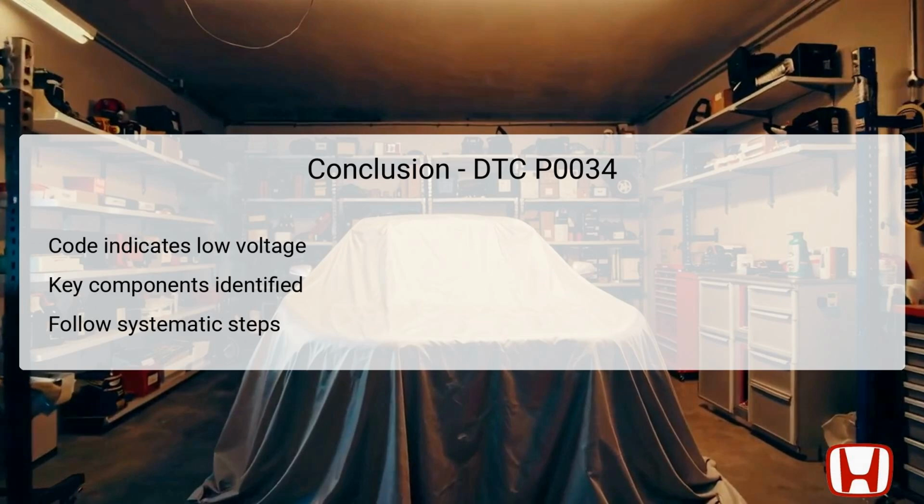Regular maintenance, including inspections and timely replacements of susceptible components, can significantly reduce the likelihood of recurring codes like P0034. Always refer to the appropriate service information whenever troubleshooting codes to ensure all actions taken are in line with manufacturer recommendations, ultimately preserving vehicle performance and reliability.